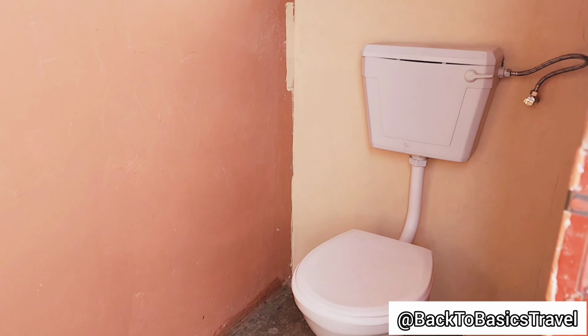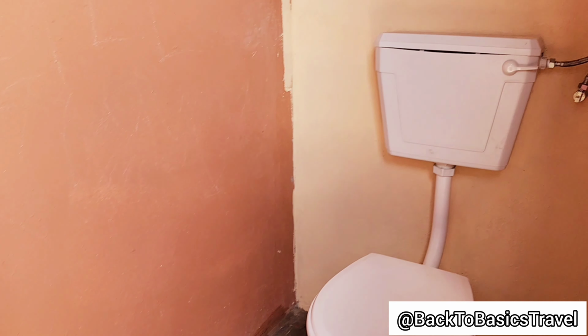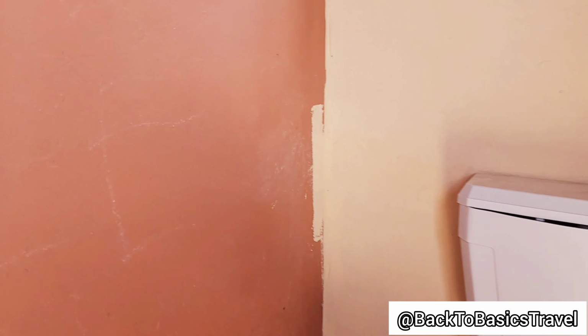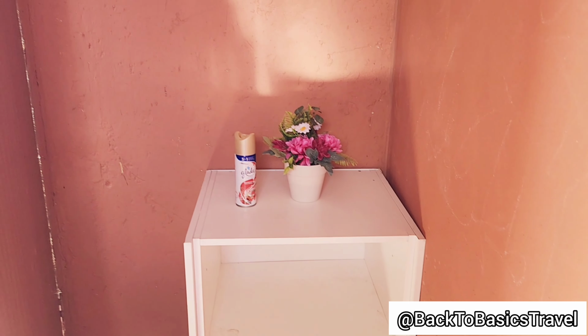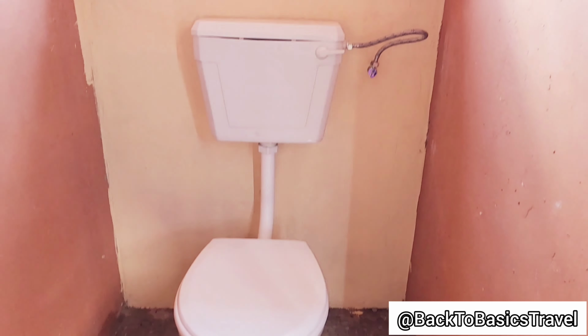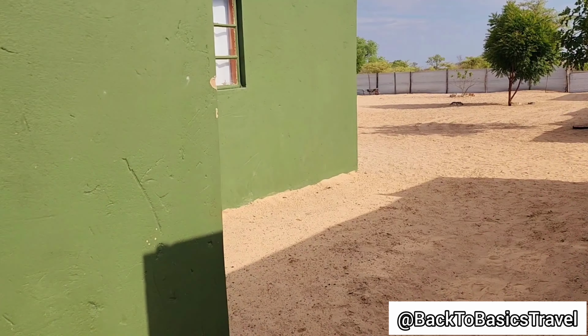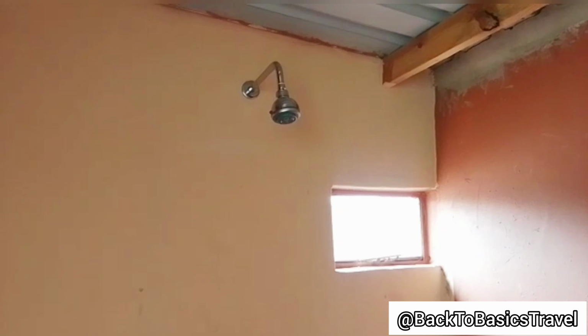So it's like a basic toilet, definitely better than going in the bush and doing your business in the bush. And of course, you still have that option. You can still go in the bush and do your business in nature if you want to, but you also have an option of a nice basic toilet in a village home. So right now, let's walk to the shower. The shower is also attached to the building. So this is how the shower looks.